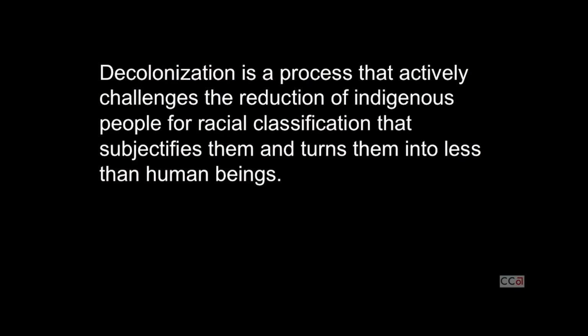To help define a decolonial practice, I propose decolonization is a process that actively challenges the reduction of indigenous people to racial classification that subjectifies them and turns them into less than human beings. This definition captures the disconnection faced by indigenous people from their history, culture, and spirituality. As Gerald Taiaiake Alfred claims, this spiritual disconnection leads to the disintegration and deculturing of indigenous people. Through Native Kids Ride Bikes, Miner uses a decolonial process to help youth connect with indigenous teachings through making art.